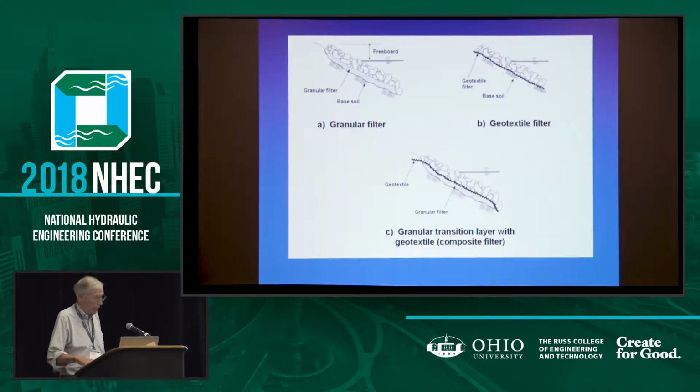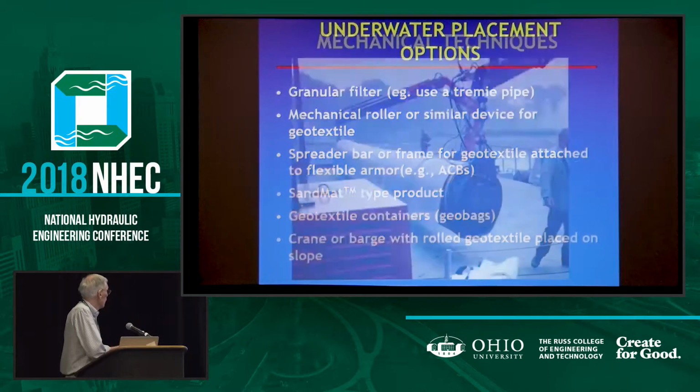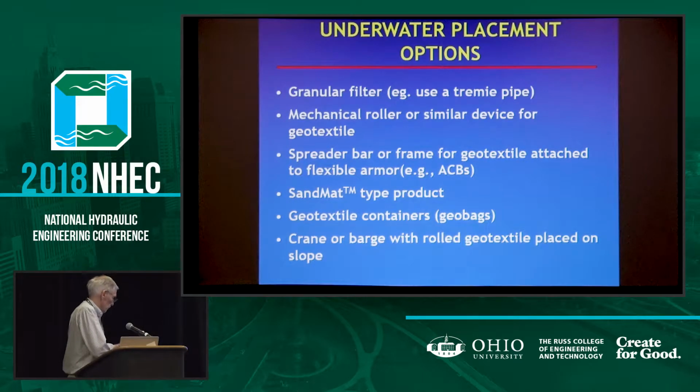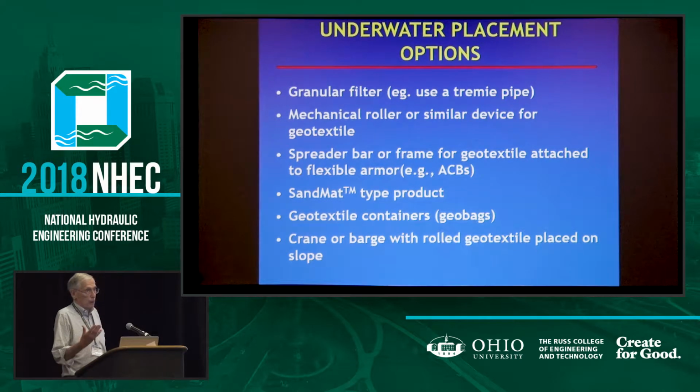Just a quick picture then that I'm sure we all here are, whoops, wrong one, that we all are familiar with. Well, at any rate, the granular filters on the upper left, geotextile filter, pretty typical situation on the upper right, and then kind of what you would call a composite filter in that center item C. There's a lot of options.